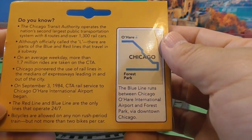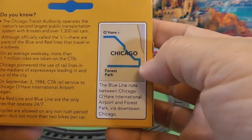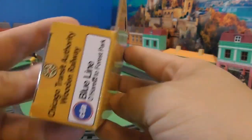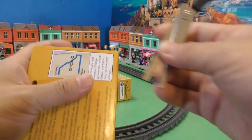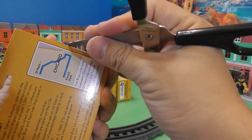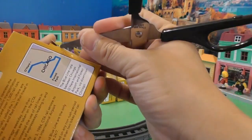It is the longest line on the L system and second busiest, with an average of 186,796 passengers boarding each weekday in September 2012. The Blue Line and Red Line are the only two L lines to provide 24-hour service year-round. The Blue Line is also one of only two lines with more than one station with the same name, with the Green Line being the other.